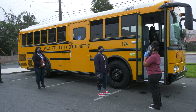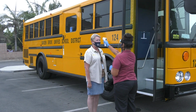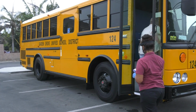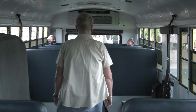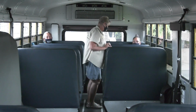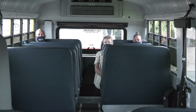for all passengers. Because school start times will vary and each school will have fewer number of students on campus at one time, the number of bus passengers will also be reduced. Staggered start times will help ensure that the same small group of students ride the bus together.